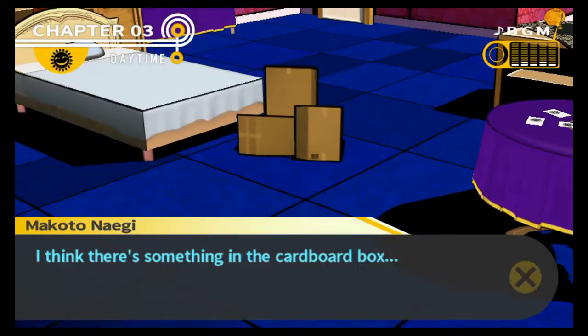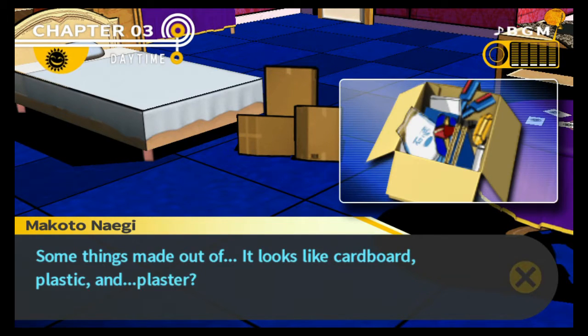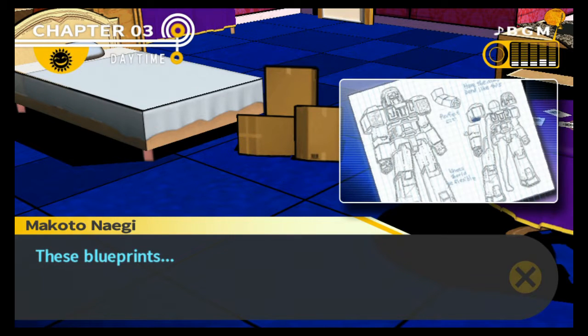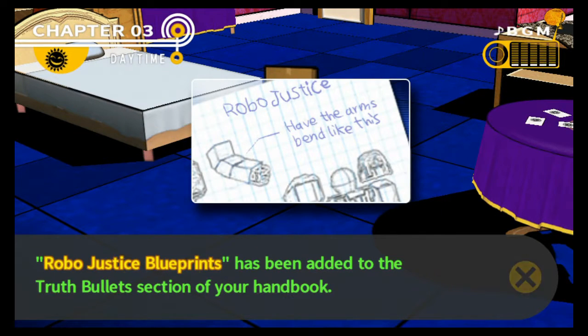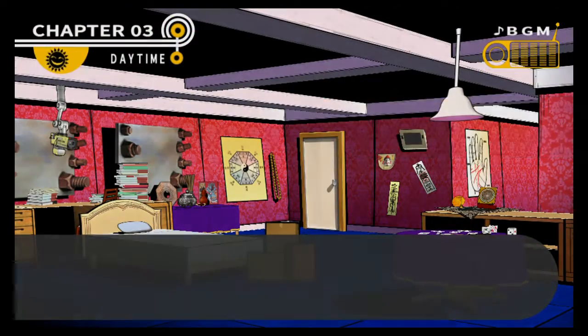What are these boxes? I think there's something in the cardboard box. It's blueprints for something, and some things made out of... It looks like cardboard, plastic, and plaster. Is this Robo Justice? And it's in Hiro's room. Wait. These blueprints. Something about them bothers me. We have the Robo Justice blueprints. Is that everything in this room? I guess so.